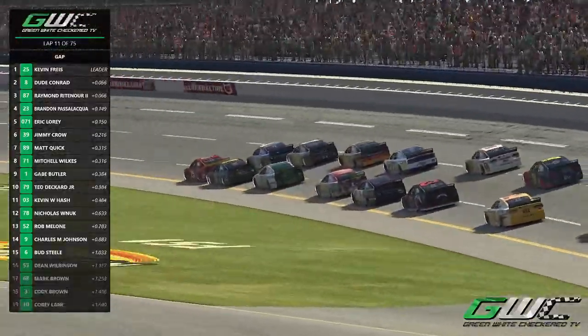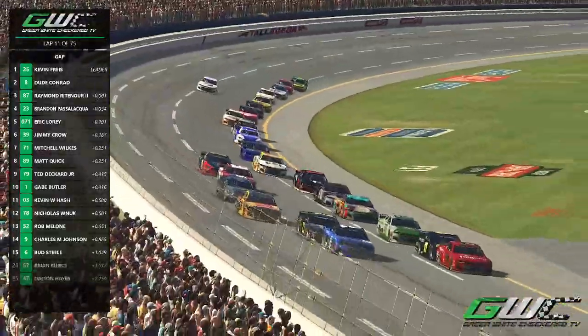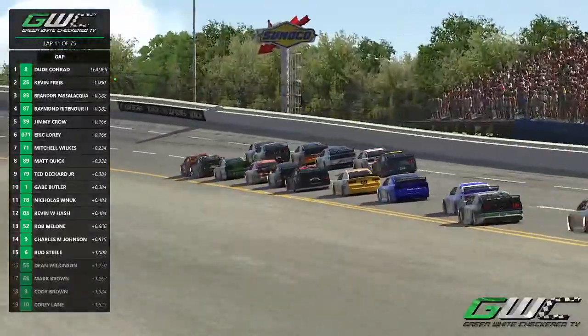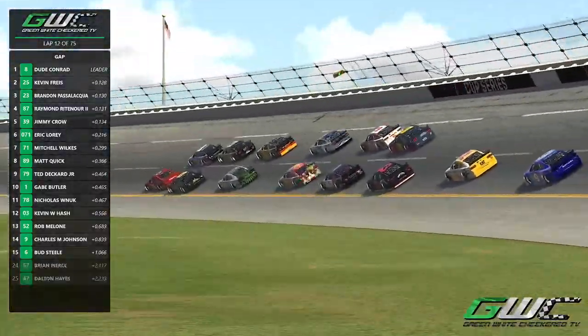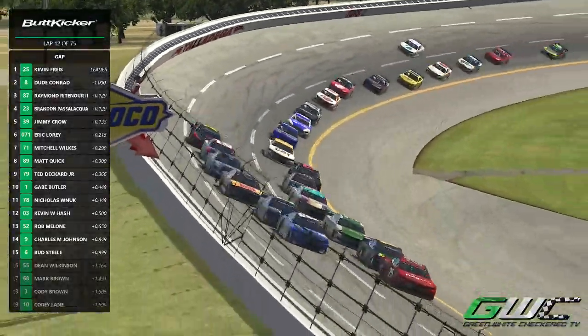Yeah, so actually that's a perfect thing to mention. We'll jump around a little bit, because I haven't mentioned a few drivers here. One of those is the 79 of Ted Decker Jr. He's in that Oklahoma Sooners car, that red and white machine. Ted's up into the 9th position, started 18th, so also a good start for him. He's right behind Mitchell Wilkes, who we mentioned earlier, in that 71 car, so a great start for them.